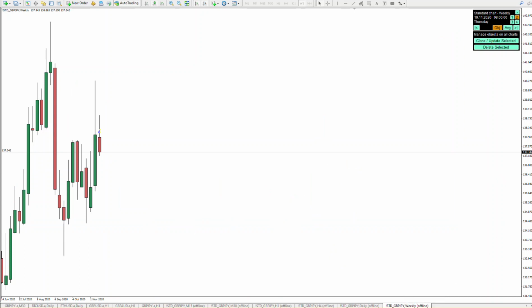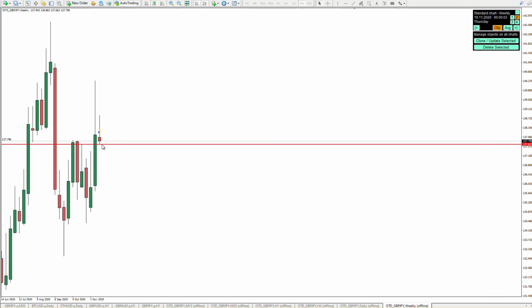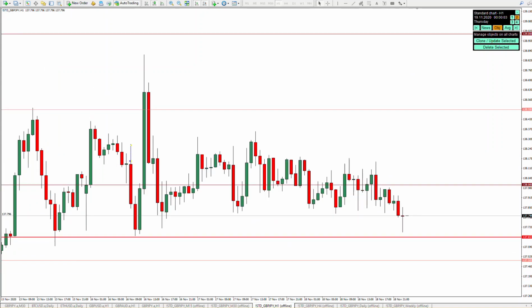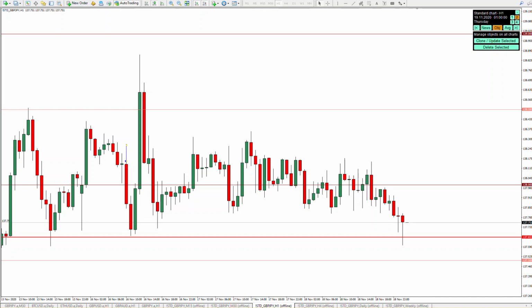Let me go back exactly one day. I said something about if we break the low on this weekly. Let's see how that looks. Oh, it's there. There's that weekly. Let's see if we go bar by bar, 1 hour bars.